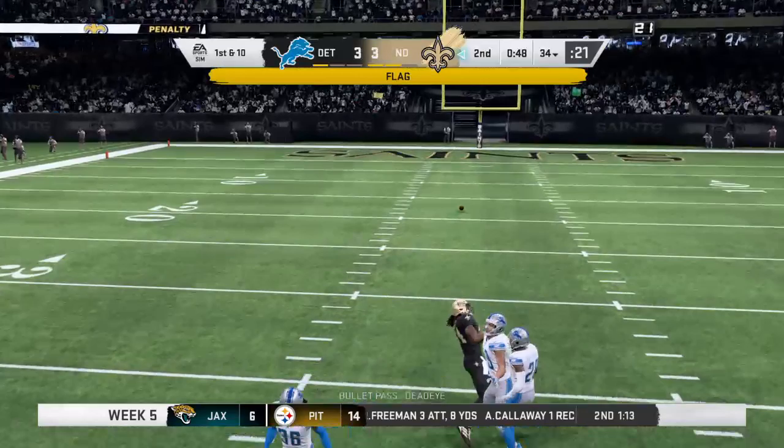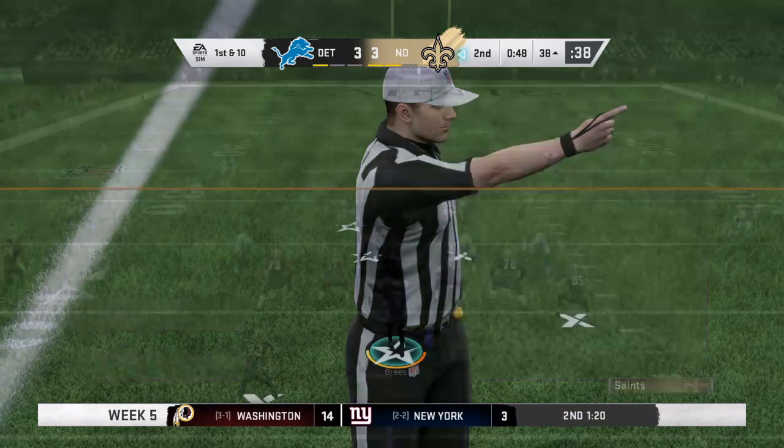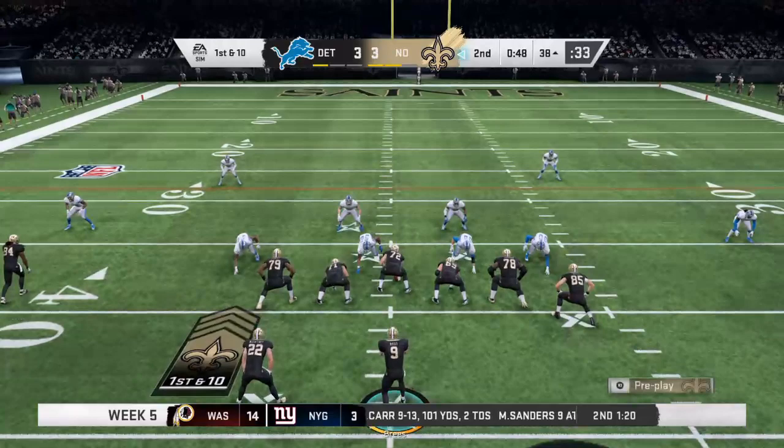However, we do have a flag down. Let's check in with our referee. A little too aggressive defensively, and the flag comes out. And no one trying to cover is going to like a call going against them, but you have to like the effort there. Went for the interception, just unable to get it, and the flag did come out.